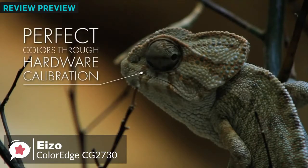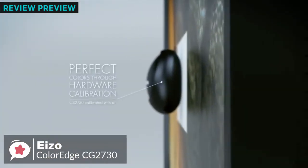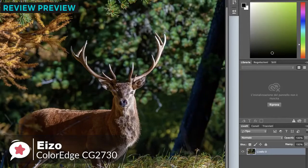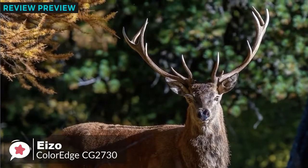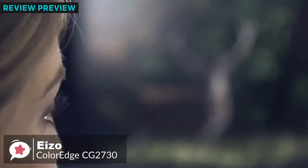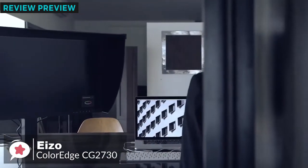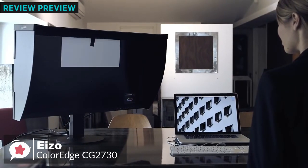Furthermore, the Color Edge CG2730 also reproduces 98% of the DCI P3 color space used in post-production. In compliance with the DCI standard, the Color Edge CG2730 offers a high contrast ratio of 1500:1 for producing true blacks. Additionally, the monitor is equipped with an IPS non-glare panel for high visibility and also uses dimming technology to minimize flicker and help prevent eye fatigue.